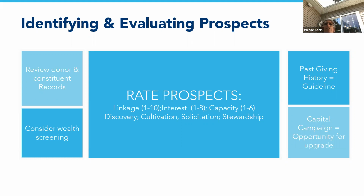Then we'd say, to what extent are they interested in our mission and what we do? That's almost as important. And honestly, in some cases, it's even more important. You know, I can go back and forth on those two, but interest is very important. Are they interested? Are they engaged?